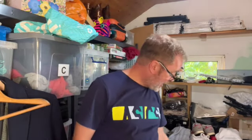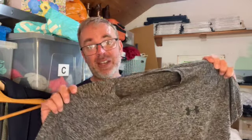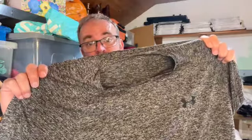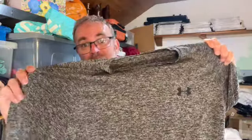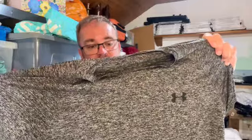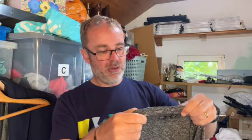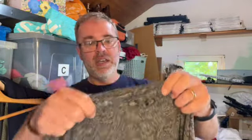Saturday. Now Saturday, I've put aside for a brand which basically sells itself. Under Armour. The Under Armour tees go really, really well, and if you can pick them up in good condition, they'll sell. So here we go, a nice light dark grey combo for an Under Armour tee. There's a decal on the back there. This is a medium sized one.